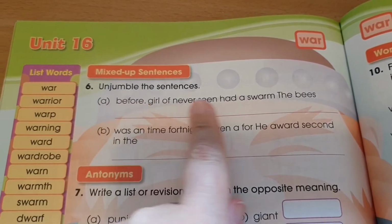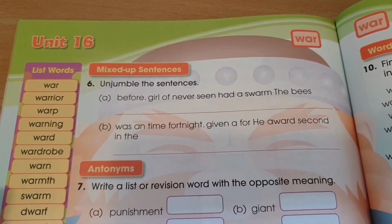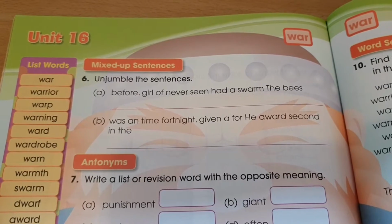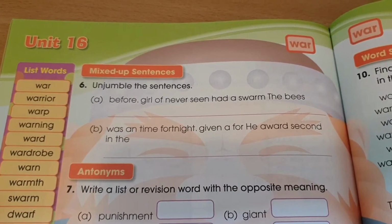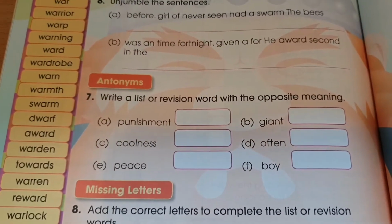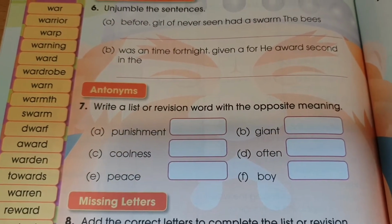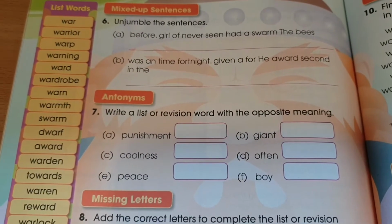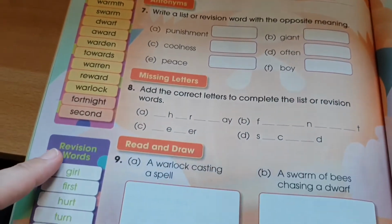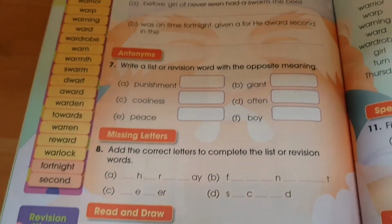If you're struggling with this activity, a good thing to do is to write the words out on small pieces of paper and then move them around until you find an order that you like. Okay, the next thing we're doing, we are looking for the opposite. And remember, you're using your list words, but you're also using your revision words.